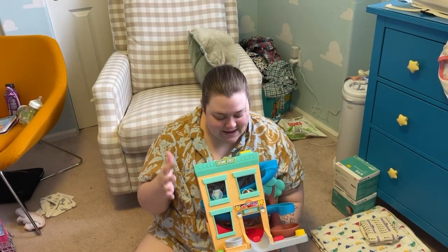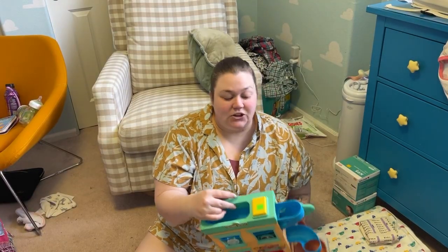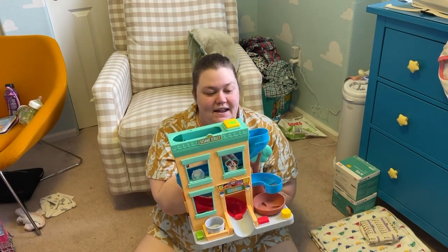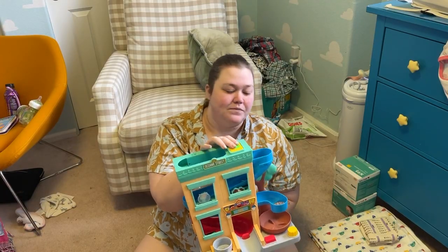I forgot to grab them, but it's got these little balls, one is Elmo and one is Oscar the Grouch. And looking online, it looks like there's also a Big Bird ball that we're missing, but you put it in the top, it rolls. It also has a space for batteries, so it must also make noise.